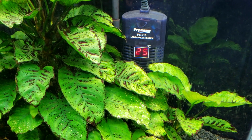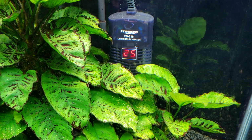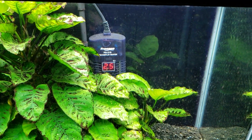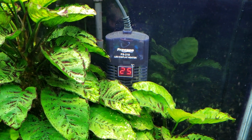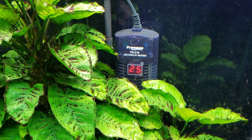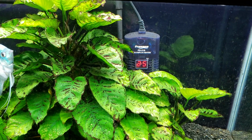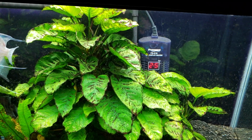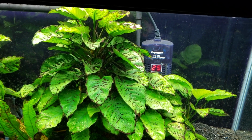I can't speak for how perfectly accurate it is. It says 25 degrees right now. Is it 25.8? Is it 24.7? Maybe, whatever, I don't care. I'm not worried about that sense of accuracy when I say it's working properly. But I have seen it drop to 24, and when it drops to 24, I see the little red light come on, and in a short period of time, it goes back up to 25, and a few moments later, the little red light clicks off. That's how it's supposed to work.